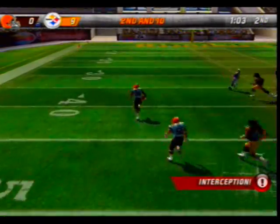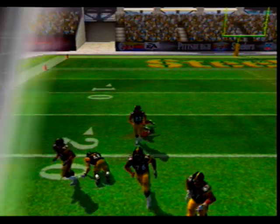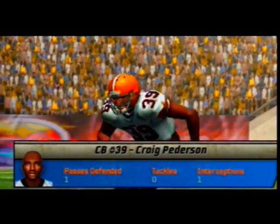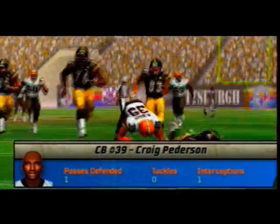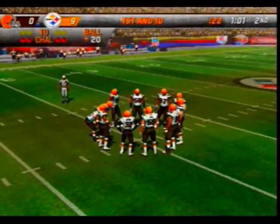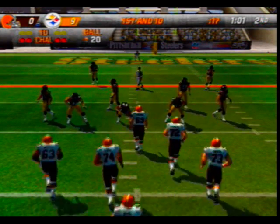With the pass, and it's intercepted. The 40, the 30. Peterson. Veteran corner read it perfectly and comes away with the football. He mirrored the receiver's every move, and he stuck his hands up for the pick. The offense gets ready to go following the interception.